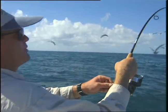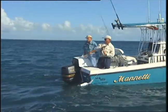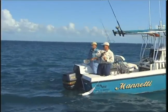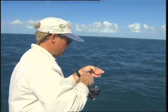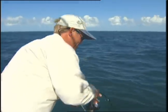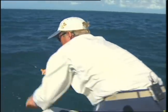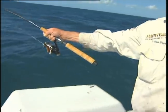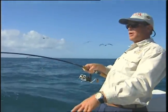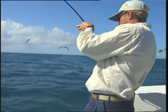Always keeping constant pressure on that fish. You don't want to give him any slack at all, even when you reel down to him. What happens a lot of time when you're using light tackle, a lot of people will get totally impatient with the fish. You just have to sit there and work him and work him. The big thing is keeping that constant pressure on him and just wear him down, wear him down, and let the drag do all the work.